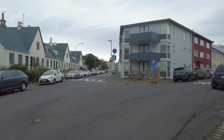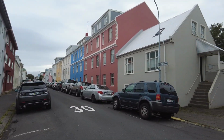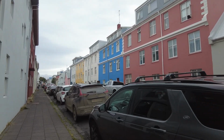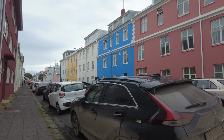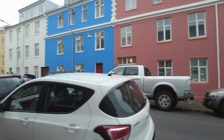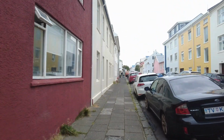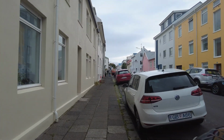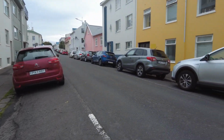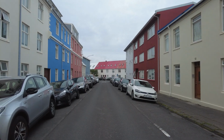But before we go to downtown, let me show you some of the streets around. Look at this row of beautiful houses. Look at this. Light green. I would say pink, blue, beige, yellow, white. Nice. This street is called Öldugata. I have Google Maps. Let me show you the other side of the street. Nice.